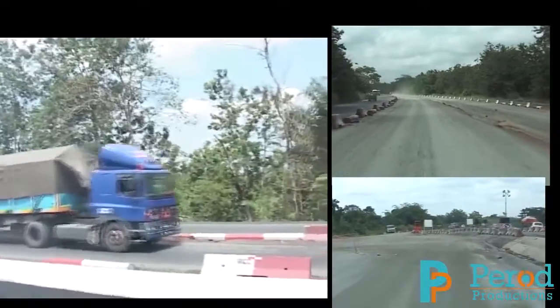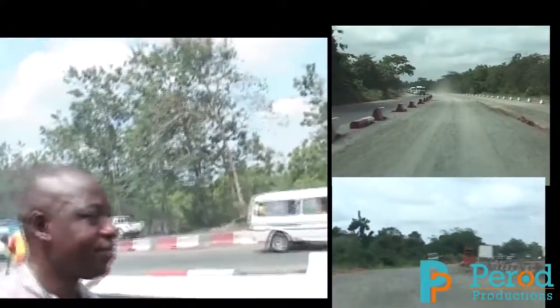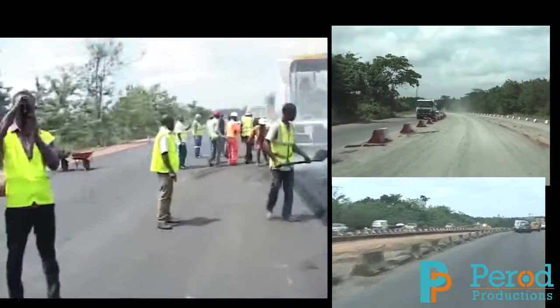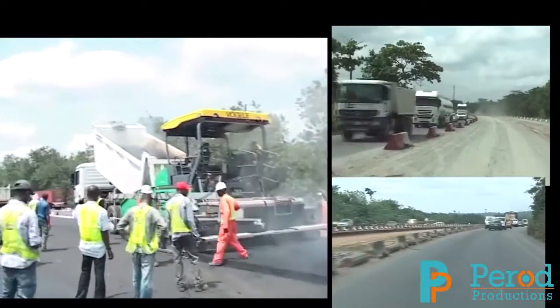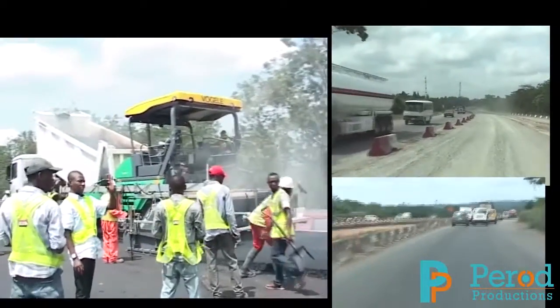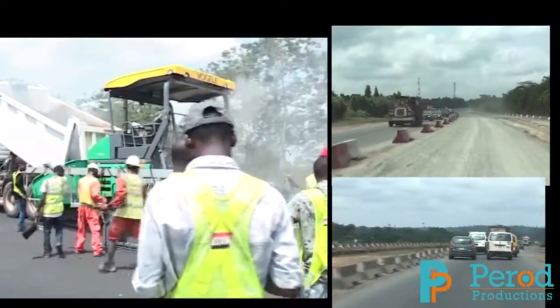And also, it's part of the Trans-Sahara Highway that takes off from Lagos to Algiers in Algeria. So this is just a stretch of that highway. So it's an important route.